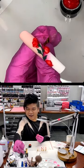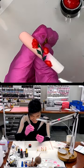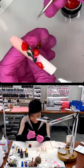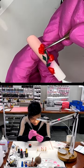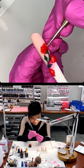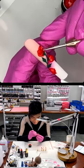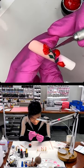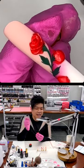Oh, I need a knife. I forgot that part. The knife gives me a sharper cut. Thank you, Tara. Go around this. And underneath here, let's cut it. Cut one right here. Can you get it a little bit closer? Closer, yes. For the details.